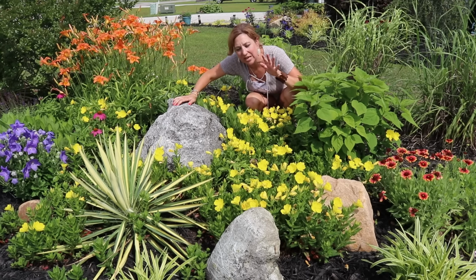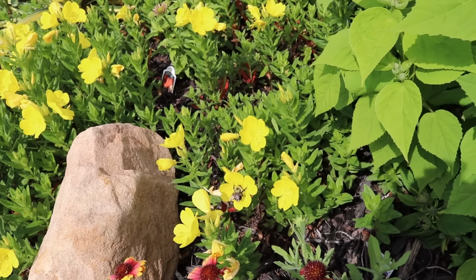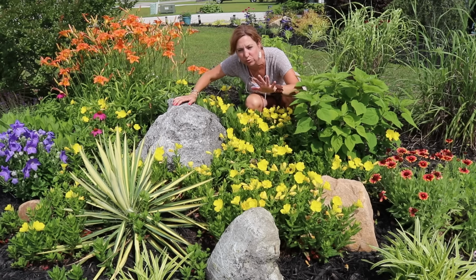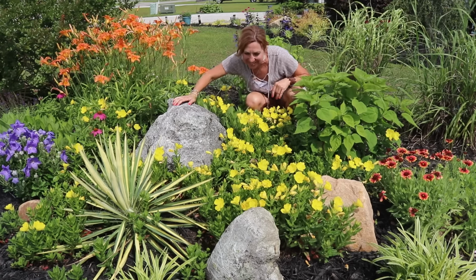This yellow is the evening Primrose. It is hardy to zone 3, so many of us get to enjoy this beautiful flower. And yes, I'm sorry I'm distracted. There are just so many bees right near me.